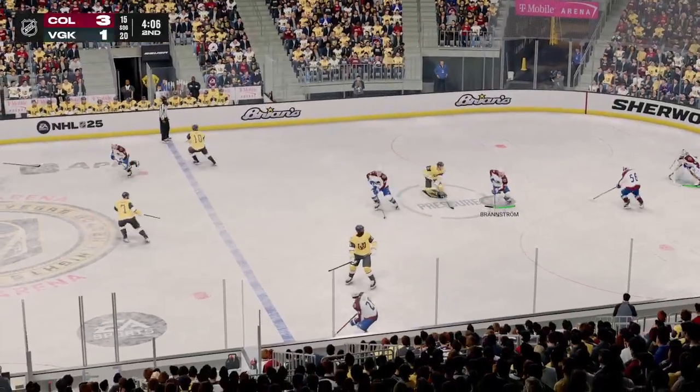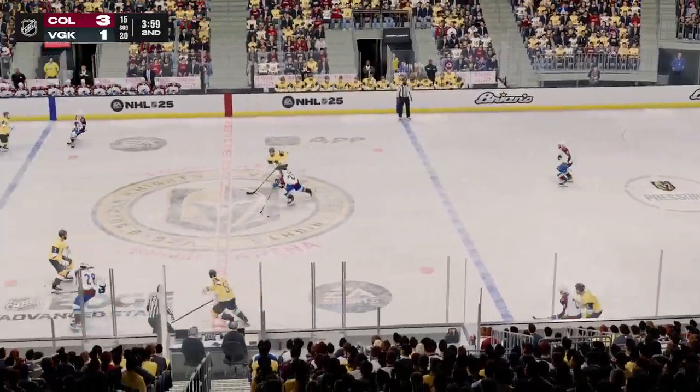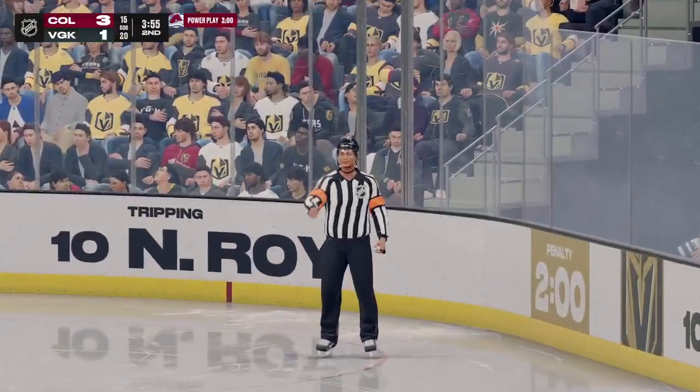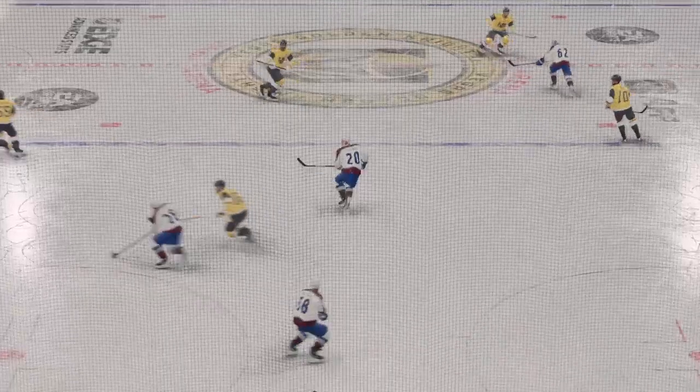The Avs will play it in their own end. Quick pass across to Colton. Play whistle dead. Penalty coming up. Was getting called for tripping on the play.